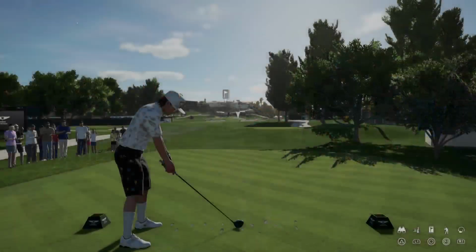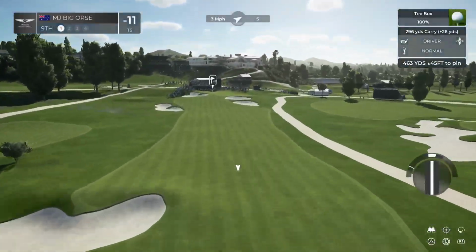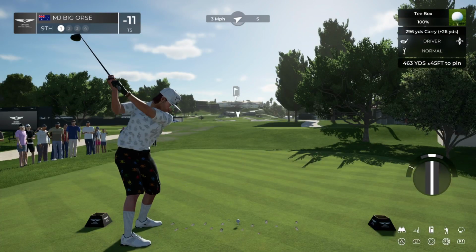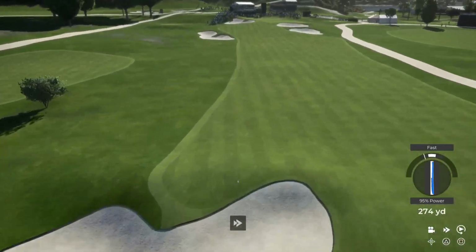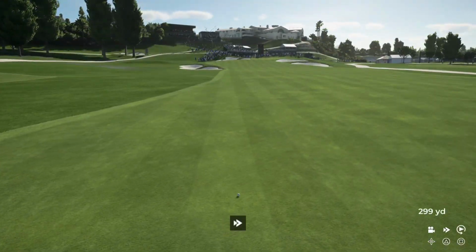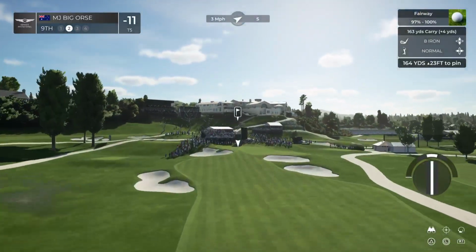Justin Thomas is our current leader. It's time to begin this par 4 hole. Playing up to an elevated green here.